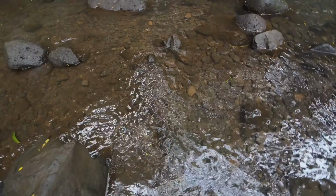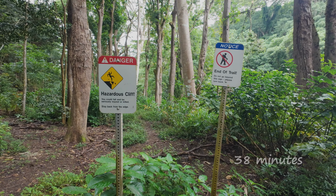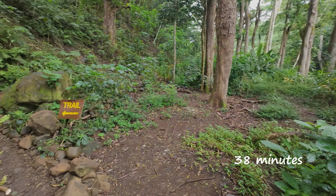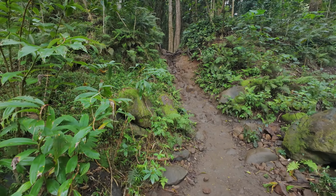And then when you get to the other side, you got to climb up some roots. I found the roots to be fairly strong, but make sure that you test your footing and the strength of the root before you put your weight on it. About a minute later, you're going to get to a sign that says end of the trailhead. Well, that's not good. Well, look to your left. There will be a trail marker telling you to go up.